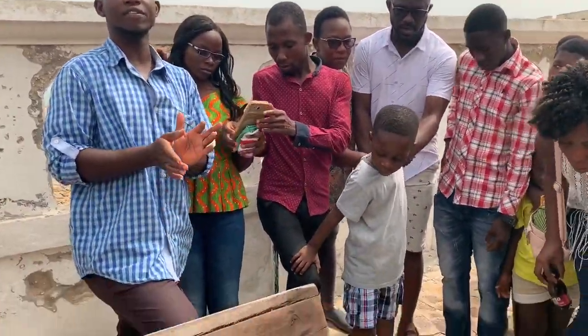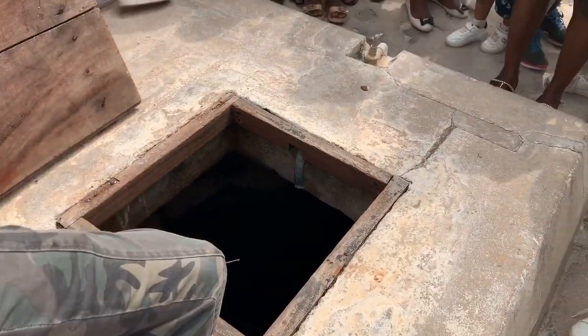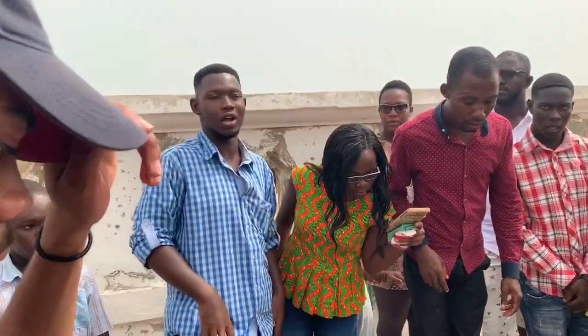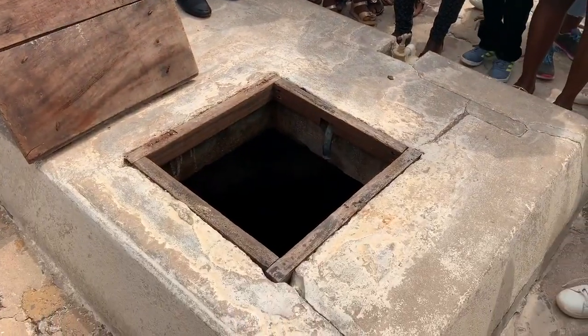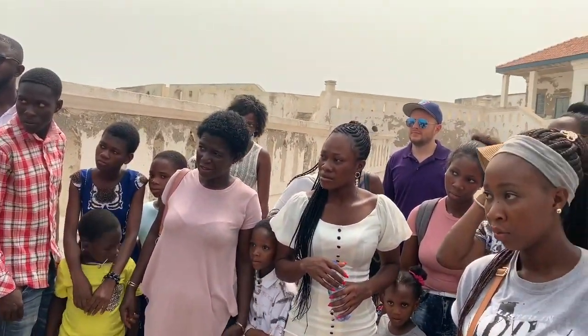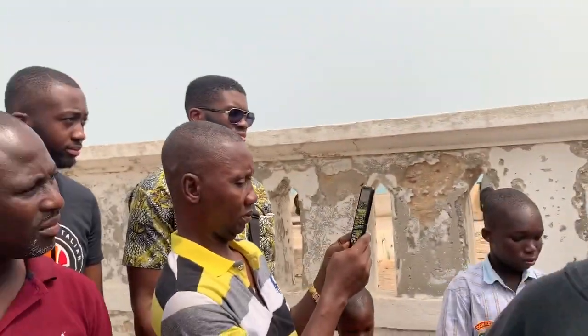During the time of slavery, there was nothing like pipe-borne water in here. They had to create this open space down here. Whenever it rains, they would have to harvest the rainwater in here. That was the water they used for cooking, for bathing, for everything in the castle. But as I speak with you now, it has been connected to pipe-borne water, as you can see from this side. Sometimes you open this tap to fill this water reservoir, so that whenever there is a shortage of water, it can be used.